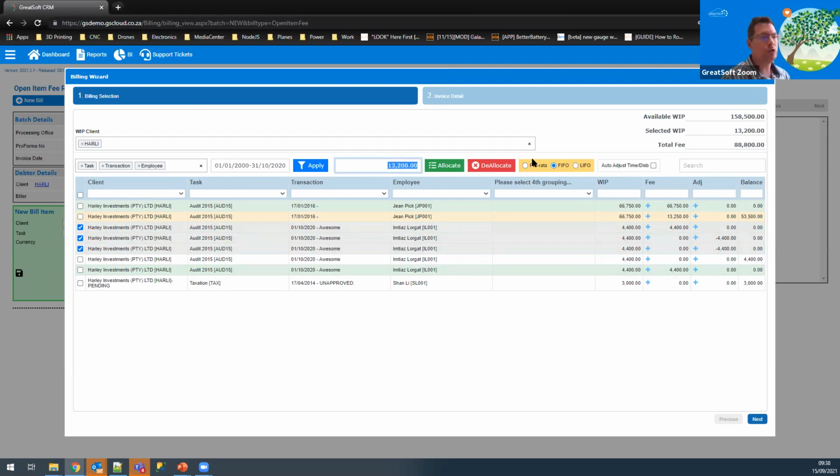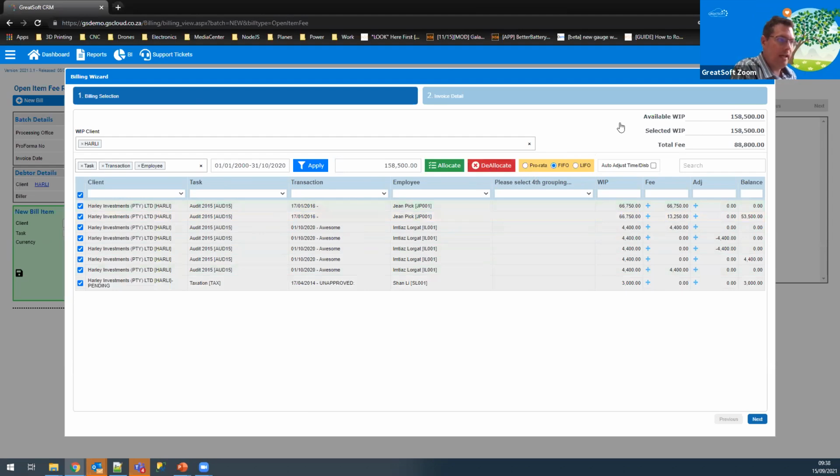They are security controlled. So again, depending on if firms prefer FIFO, LIFO, or pro rata, they can select this and set security up per user on who can do these kind of things. Okay, so let me just quickly tick everything and deallocate this because I've kind of gone crazy here. But let's just go ahead and do some time here.